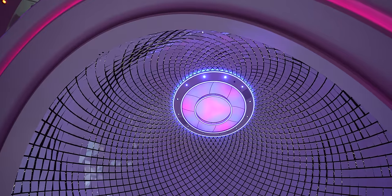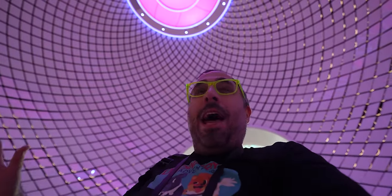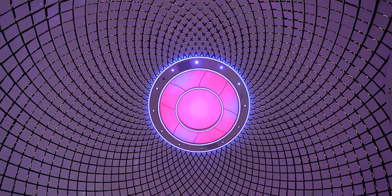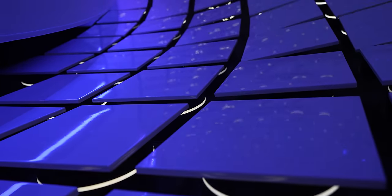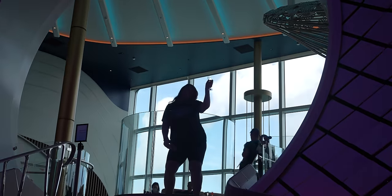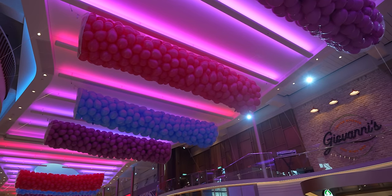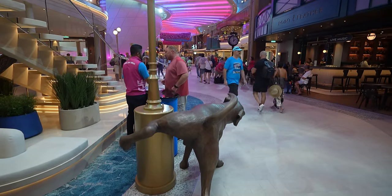This is really cool. I can't tell you how trippy it is actually being inside the Pearl. It looks so cool. This is such a nice focal point when you first walk in. It is just unlike anything else on any other Royal Caribbean ship. Can't wait to see it at night. They're going to do a balloon drop later tonight. We'll have to come back for that. This is the best statue that I've ever seen in a Royal ship.